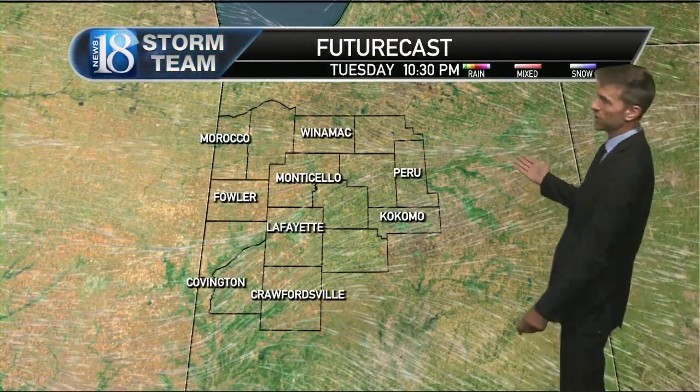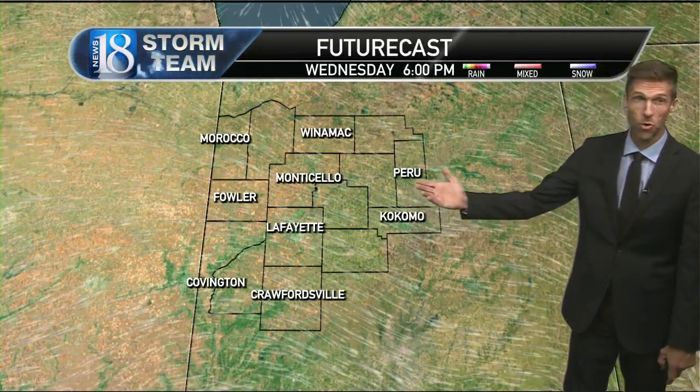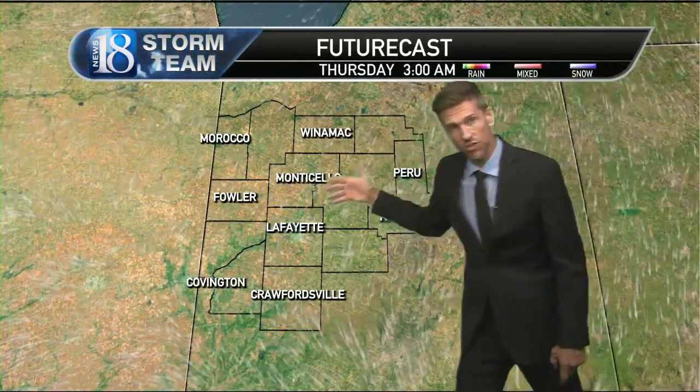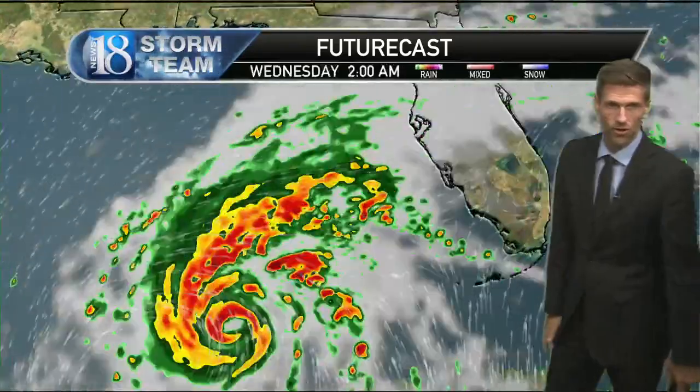There's your future cast. The only thing that's going to change is the wind direction. Notice there's no clouds at all. It's completely clear. We see the wind change direction by Thursday. There it goes. It's then coming out of an east-northeast direction.